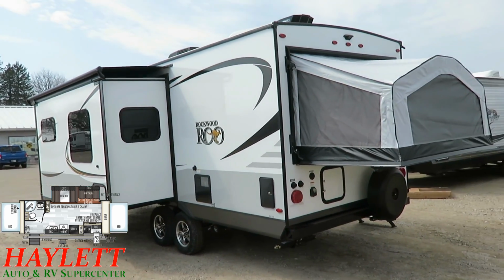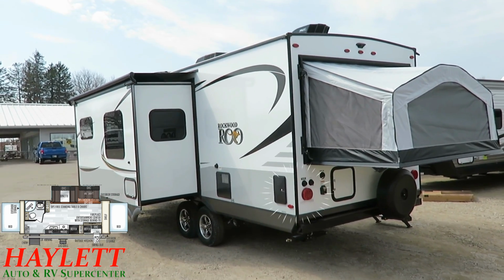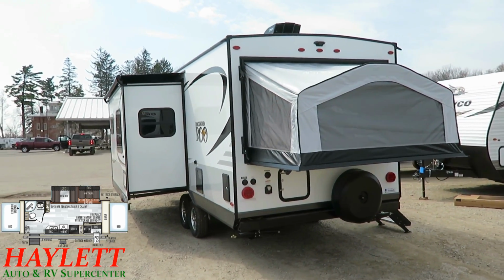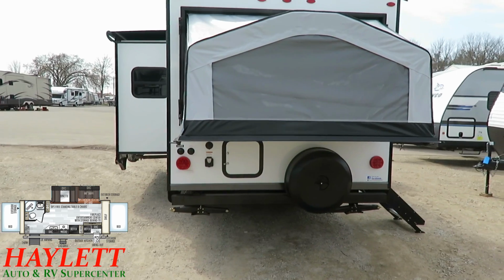All of our hookups are all located back here in that rear corner. You see the outside shower over here on this side along with the black tank flush. And then below the rear hybrid bed would be like your water and electric hookups. There is a little bit of storage under the front and rear hybrid bed ends, like the little bench area as it were, and that's what this door would be for right here.